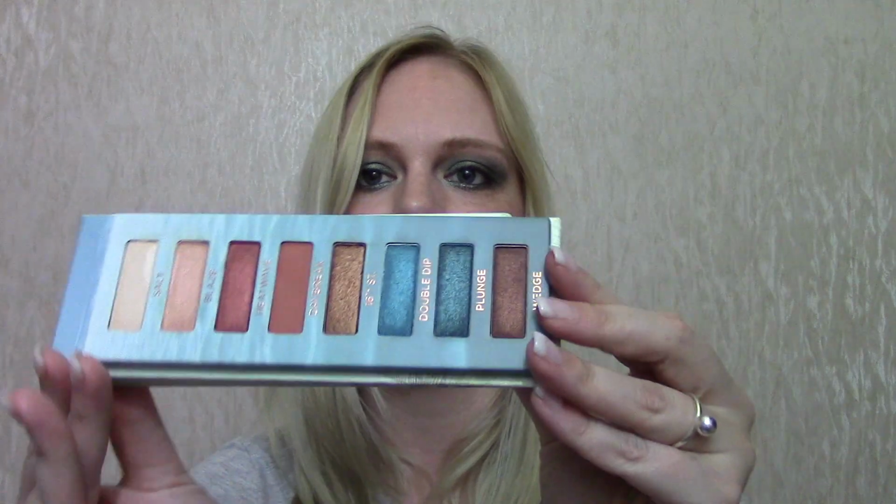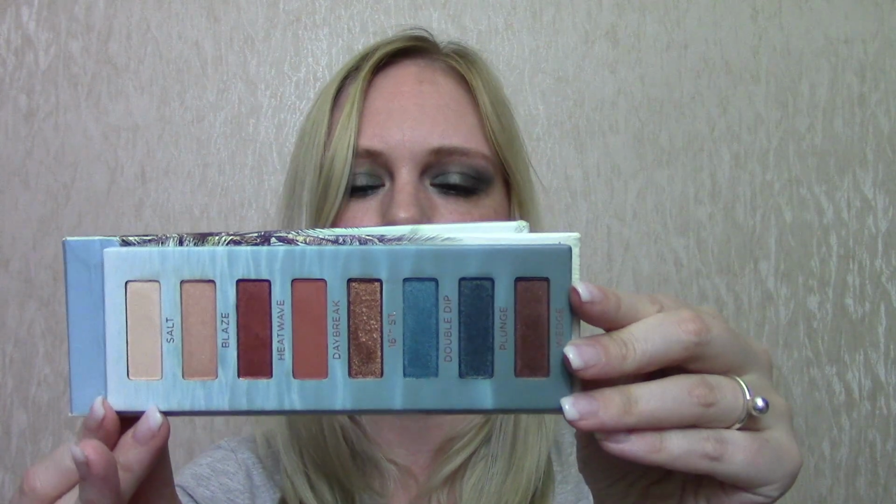Up next, more Urban Decay. This is the Beached eyeshadow palette, and these are the kind of colours that I absolutely love. These turquoisey teals are just my absolute favourite, even though they probably don't technically go with my eye colour. I don't care, as you can tell, these are the colours that I love. Anything kind of tealy turquoise, I am all about that.